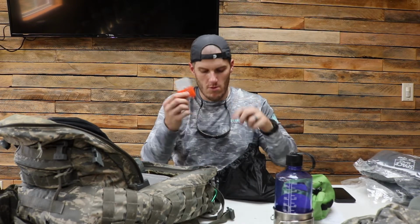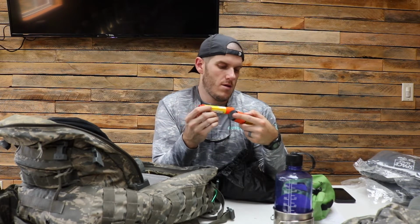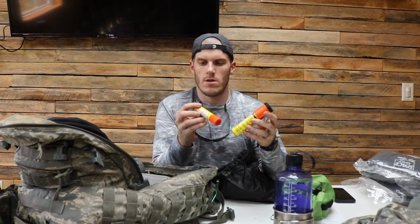Signal mirror with a little hole in it. I actually got a couple flares. This is an Orion. These came out of like a kayak or a water first aid kit. There's a big one and a little one. I think these are ones you just slam on the ground or break or something like that. But anyway, these are flares.